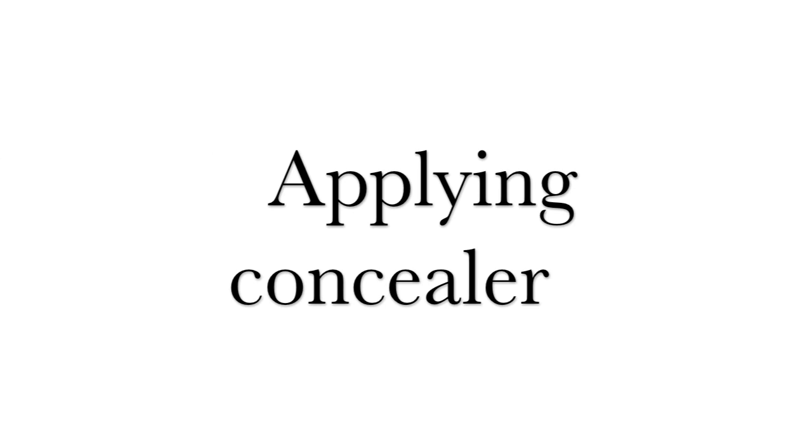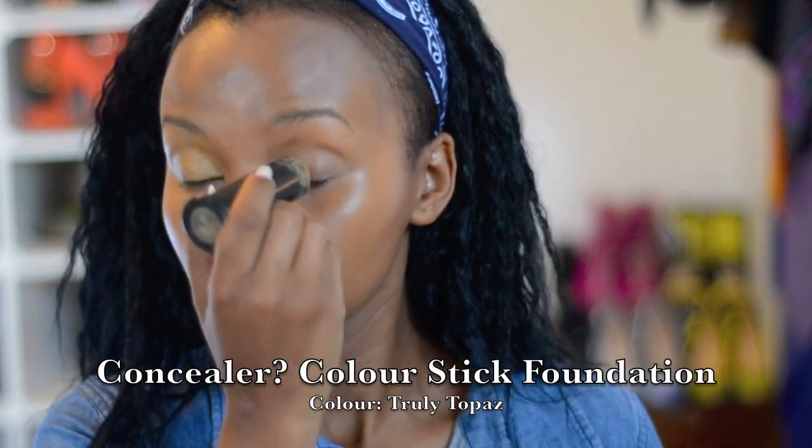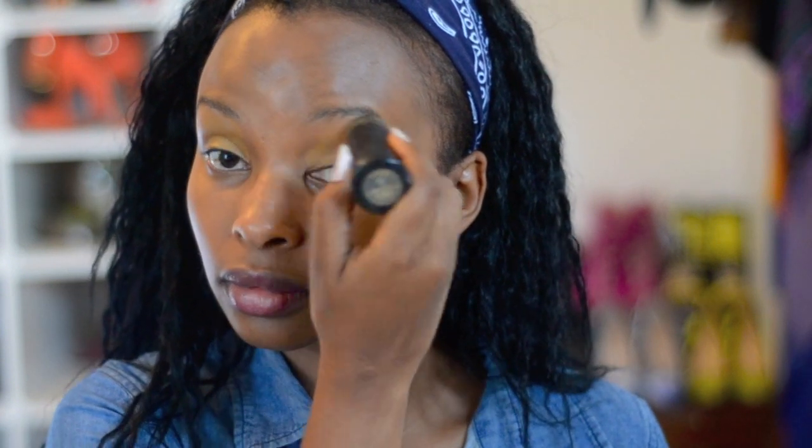Now for my concealer, this is a little trick that I learned from Bellessa Africa herself. She's a YouTuber, you should totally check her out. I actually use a foundation stick instead of a concealer. My skin, like I said, doesn't have that many problem areas, so I don't need a concealer, because concealers are a little bit too thick for me.